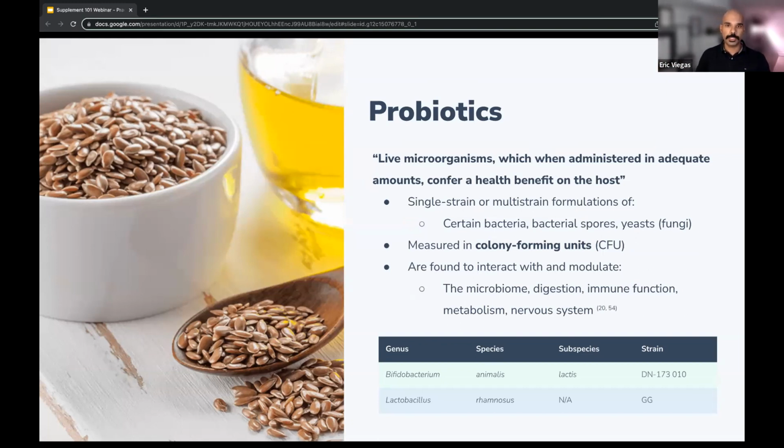So the table at the bottom here refers to probiotic identification by genus, species, subspecies, and strain. I always encourage practitioners, be aware of the specific strains that you're using, as well as the clinical studies associated with them. Don't rely on borrowed science. That means make sure that the product that you're recommending or prescribing to your patient has clinical research on that full product, and it's not just extrapolating to single strain studies.